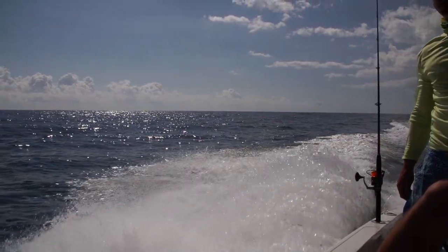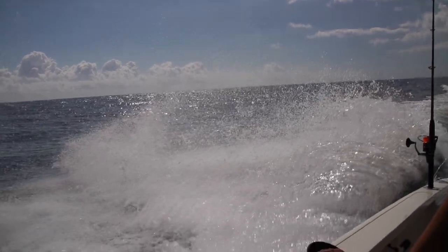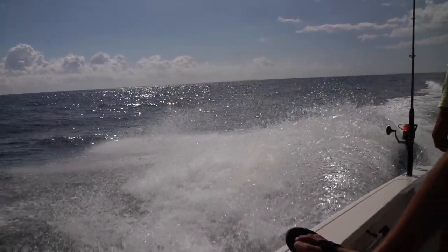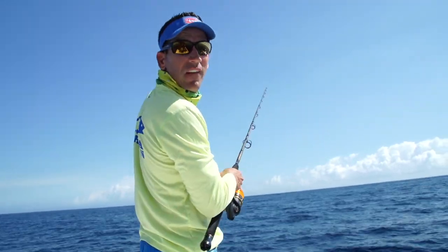Yeah, the bite slowed up. We decided to make a little run, jog up to the north, looking for some fresh, cleaner water. The radio was slow, really nothing was going on. Finally though, we had enough wind. We saw a sail flopping out in front of us. We decided to deploy the kites. We got a sail right here in front of the boat.